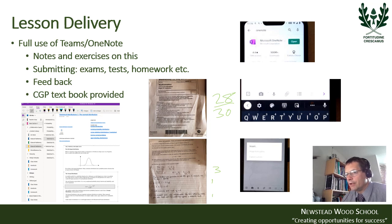You also have in OneNote your own page, and you can organize this how you want. You can add pages, you can add sections, you can organize that how you want. Essentially, if you want it to be your online folder, it could even replace your paper folder if you wanted it to.